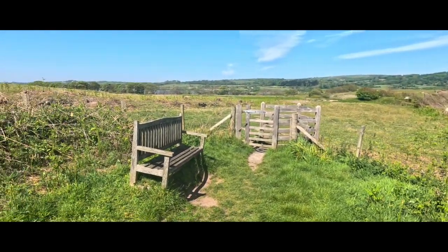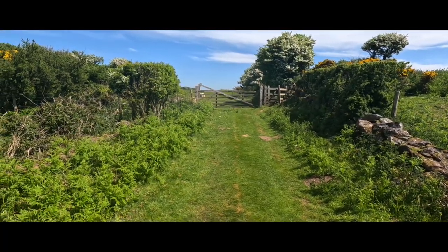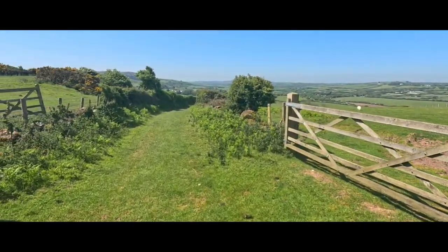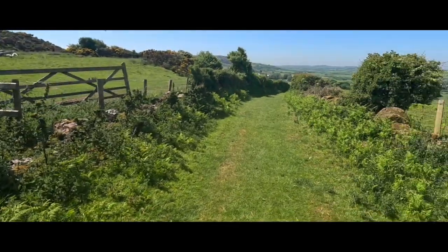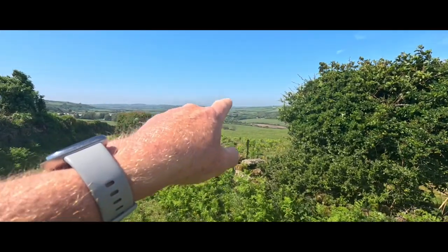I'm not bothering today, I'm just staying on the track, so I'm going to go straight up here now. So I've just come over this top here, and just over that brow there was a small lake which was drying up, and the idea is that you stay right at that lake and just keep walking, and you'll come to this gate here. And then basically what we're going to do now is follow this track down, and you can just about make traffic out in the distance down there.